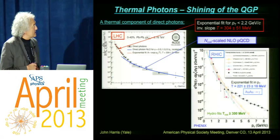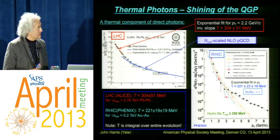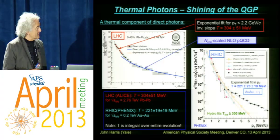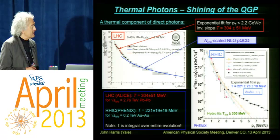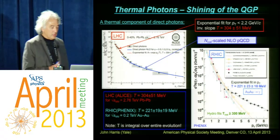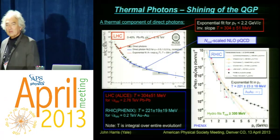for these photons. And at RHIC, the same thing was done actually previous to the Large Hadron Collider. And their temperature was 220 MeV for the excess. The fits from hydro require initial conditions of greater than 300 MeV at the RHIC energy and greater than 400 MeV at the LHC to be able to get these temperatures of photons that are emitted, which, in fact, I should note, integrates over the entire evolution of the collision itself.